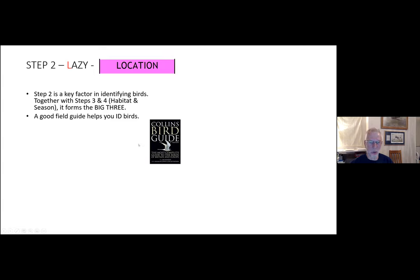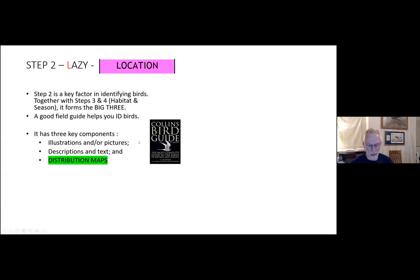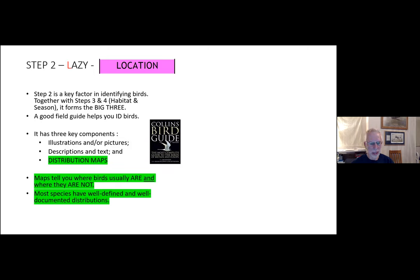Despite that, some things all look rather bewildering at first. Start with the basics, get a few commoner ones in place, and then you'll be able to say, ah, I know that's a common one, and it's not that. It's got three components. So it's got illustrations and pictures, descriptions and texts, and most importantly, distribution maps. And maps tell you where the birds are and where they are not. And most species have well-defined and well-documented distributions. And let's look at a couple of things that are relevant to Hampshire.